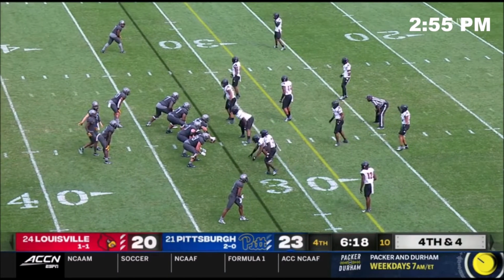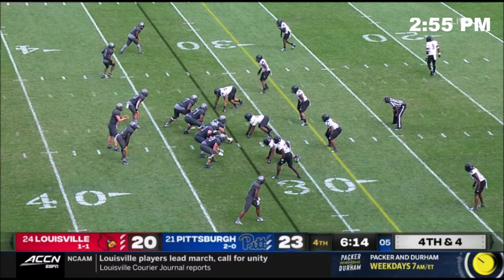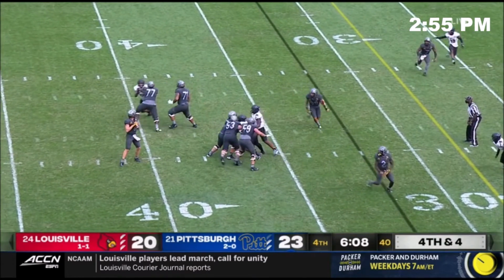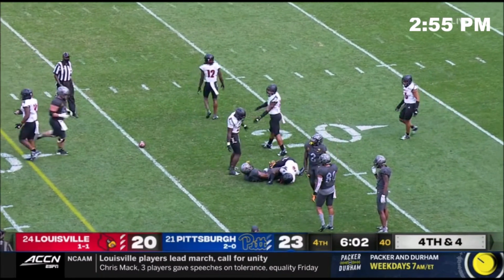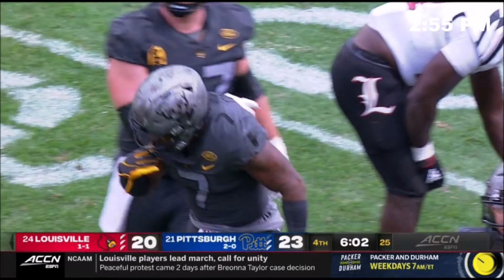4th and 4. That's Addison going to the slot. Snap to Pickett. Kenny going to look, now pump, now throw, and dropped. It hit Turner right at the 22-yard line, and DJ Turner couldn't squeeze it.